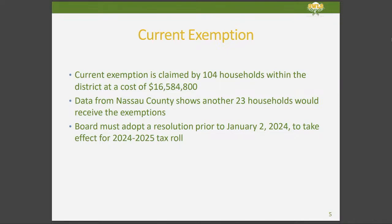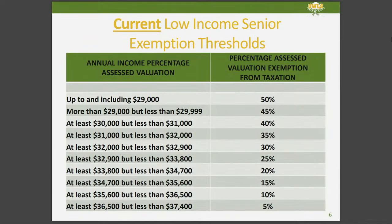And in order to participate in this exemption for the 24-25 tax roll, so we can't make any changes for the current 23-24 tax year, but in order to qualify for the exemption for 24-25, the board would have to take action by January 2nd of 2024. So these are the current thresholds for the existing low-income senior exemption.